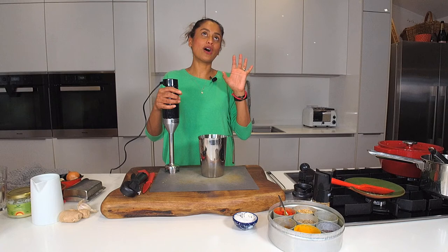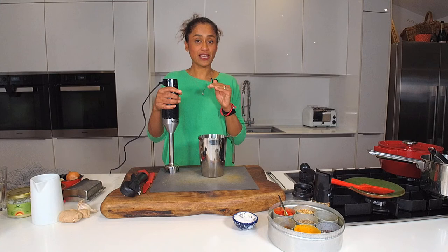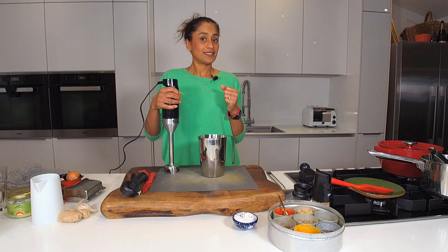So if you don't want to use that much, because it does sound like a lot, you can go down to about 400 grams. That's absolutely fine, but it will cook down to not a lot. And when you mix that in, it will mix in with that sauce and that masala and it will be delicious. So that's what I suggest.